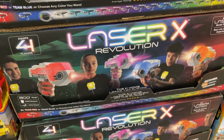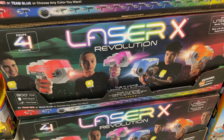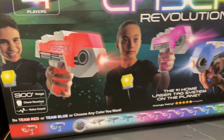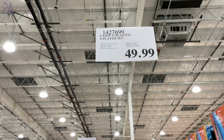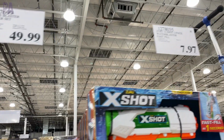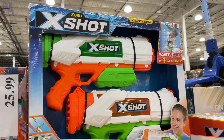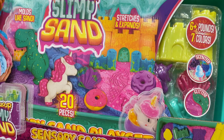We've seen this one at Costco before. They are the Laser X kit. There are 4 in here that you can play full on laser tag with. Since I've seen it from year to year, I wonder if any of you guys have tried it. I'd like to hear your feedback on this one. The set is $50. And they also have the Zuru X Shot. You get 2 of the water squirters inside of here, and for 2, it's $7.97.